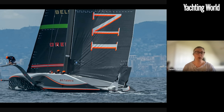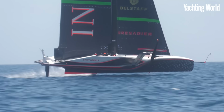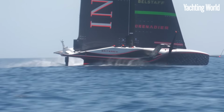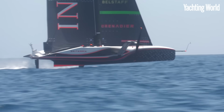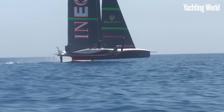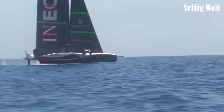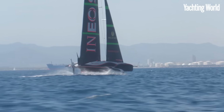She seems to fly quite low to the water. Is that optimal? Yes, I think in theory, if the water is very flat, you really want to be kissing the water. So not touching it, but really closing the gap with the water as much as possible. And so if we see INEOS doing this, I think that's a good sign.